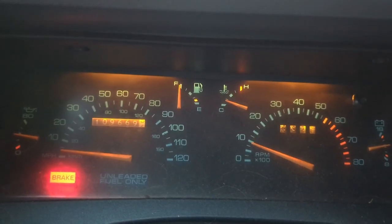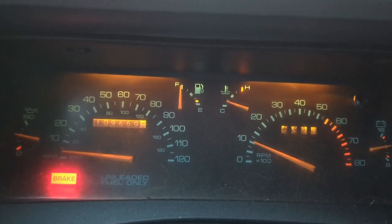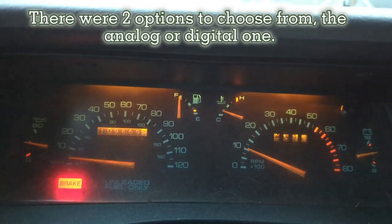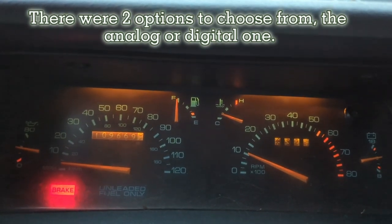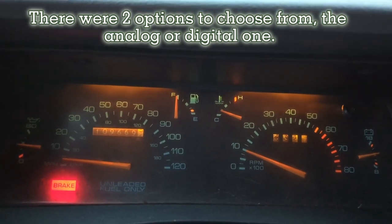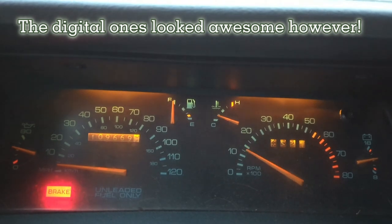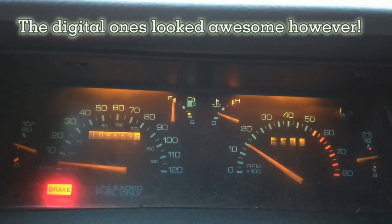These dashboard displays are cool. This is the analog option, and the Indy edition did have the really cool digital displays. But this is the analog one. I kind of like the analog one better because the digitals can go bad and then you're stuck trying to find another one.